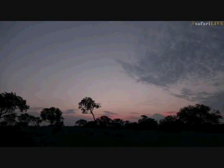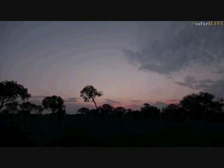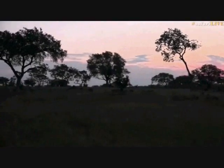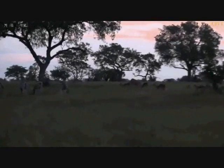Well, there we go. An absolutely gorgeous sky on quarantine. Impala and zebra out in the open. And isn't this just spectacular?